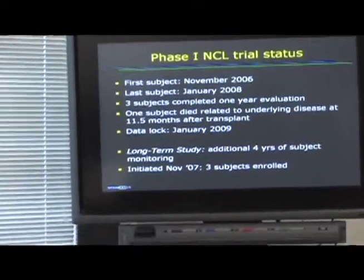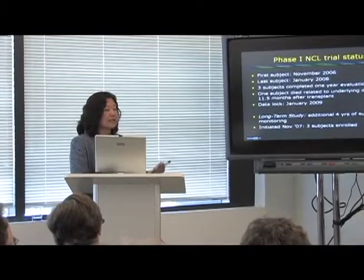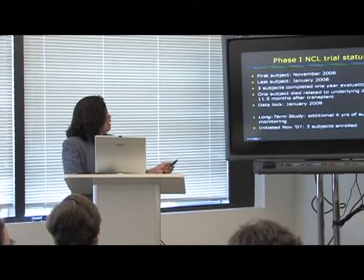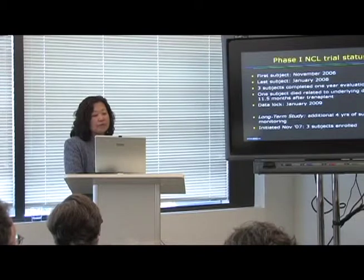1 subject died due to underlying disease. This was also again assessed by the independent data monitoring committee and the FDA. So we expect that after a 1-year follow-up, the data will be locked in January of next year.